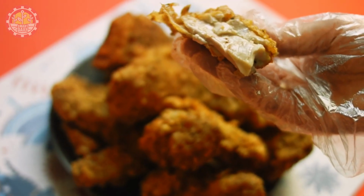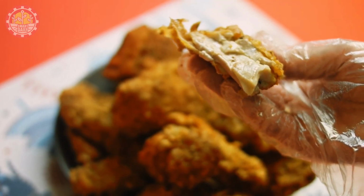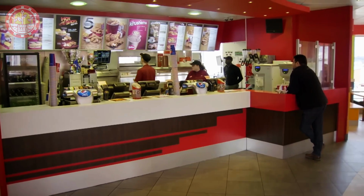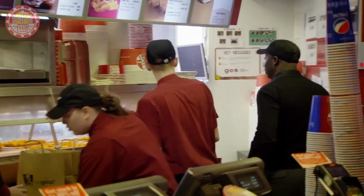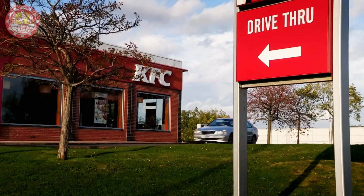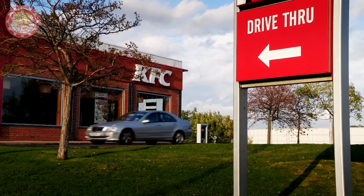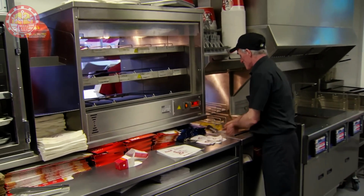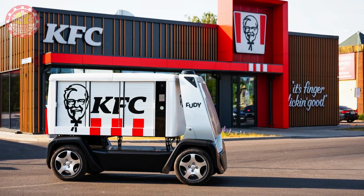At this point, the tenders are golden, crispy, and ready to eat. But here's the challenge. How does KFC ensure that every order reaches you hot, fresh, and crispy, whether you're dining in or taking it home? It all comes down to carefully engineered packaging and an efficient delivery system.